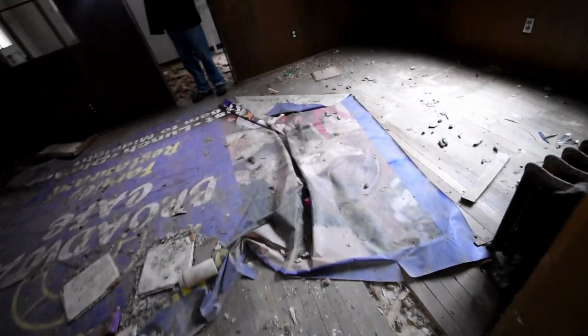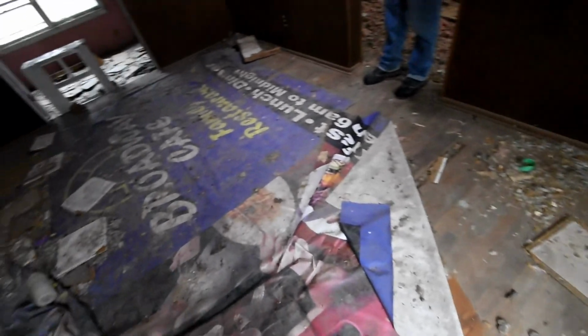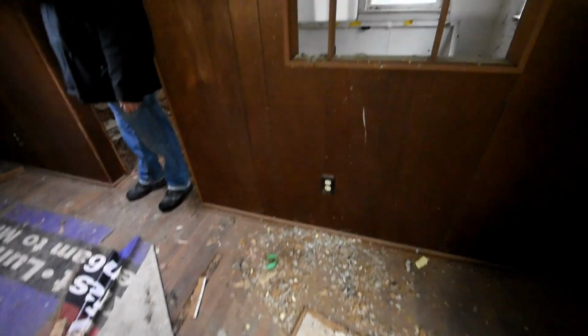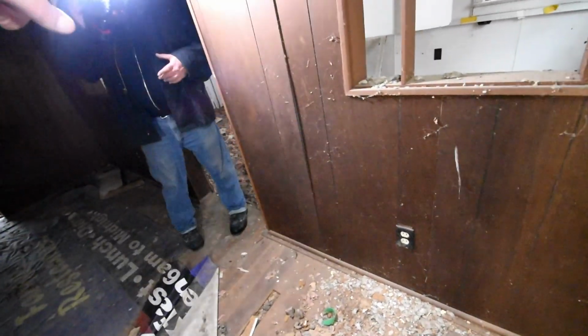Here's a Broadway sign. One of them. Shot that forward, there's a hole right there. Yeah, I feel that. You gotta walk this way. Dude, look at the big radiator in that room right there you're in. The heat radiator. It's like the biggest one I've ever seen, dude. Jeez, that ain't no joke there. Look at that bad boy. Wow, that's big. I remember that.